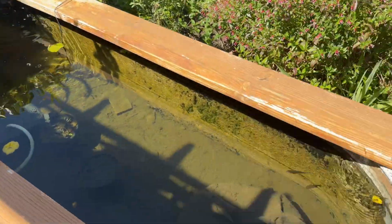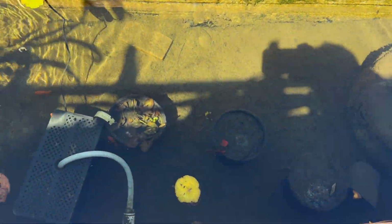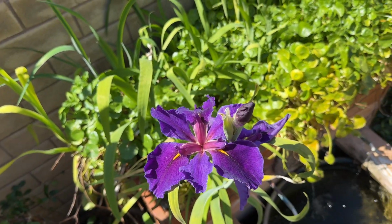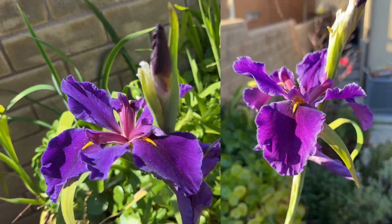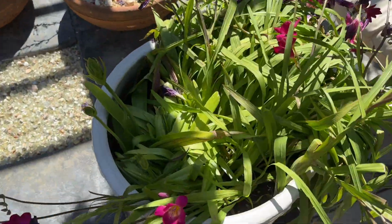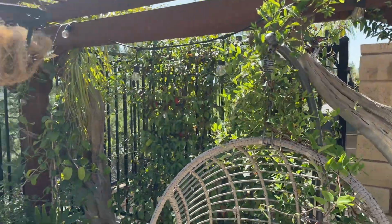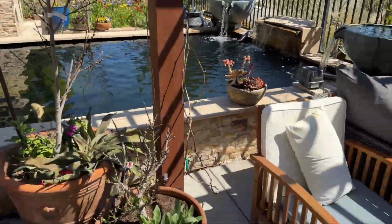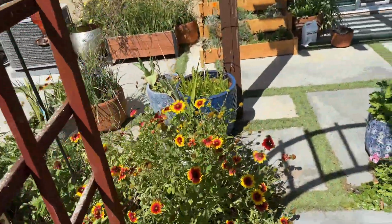And this pond is for goldfish and water lilies. You can see the water lilies just barely starting. But, oh wow, look at this iris, Louisiana iris. Irises in the top help with filtration. Yeah, freesia's on the way out. Various vines and stuff over here, including grapes that grow up there during the summer. But that's a little bit of the back.